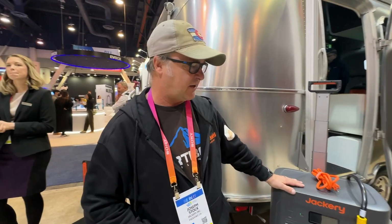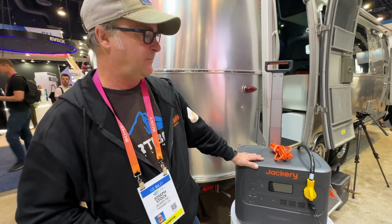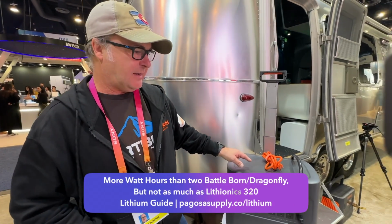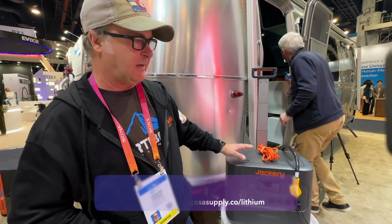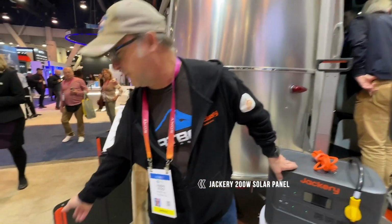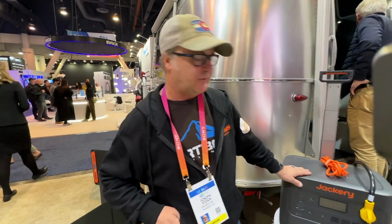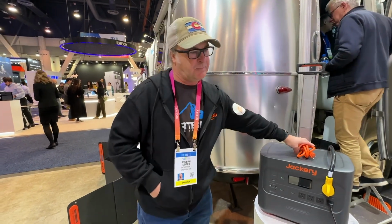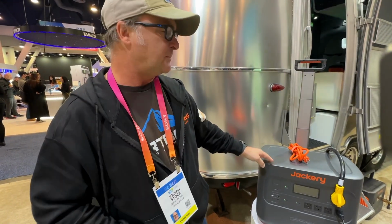Not only does it have that capacity, but it also has a 3 kilowatt hour battery built into it, which gives you roughly 3000 watt hours. And it has the ability on a sunny day to be recharged with up to six 200 watt solar panels. You can see over here. And with those units, you're able to replenish this unit in 3 to 4 hours. And you can also be charged off of AC, which will only take 2.5 hours.